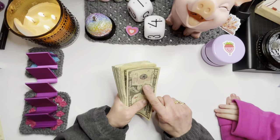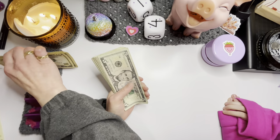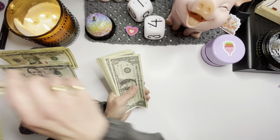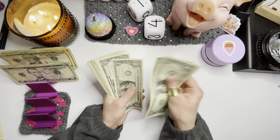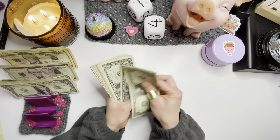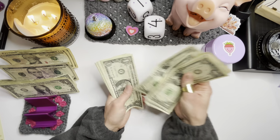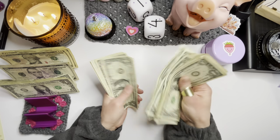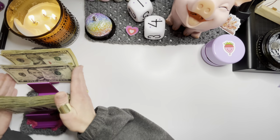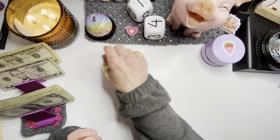All right. So we are working with 10, 20, 30, 40, 50, 60, 70, 80, 85, 95, 100, 105, 110, 111, 112, up through 120, then 121 and on through 130, 140, 150. So we have 150. Okay, so we are working with $150.